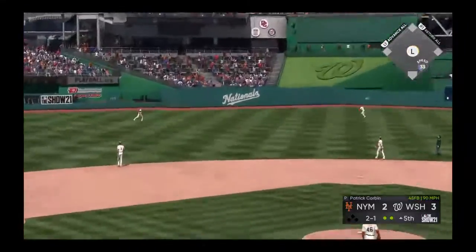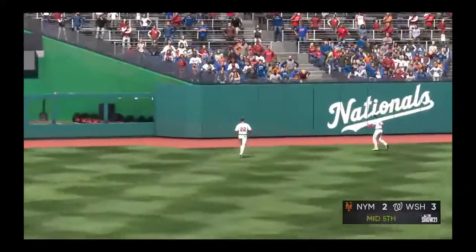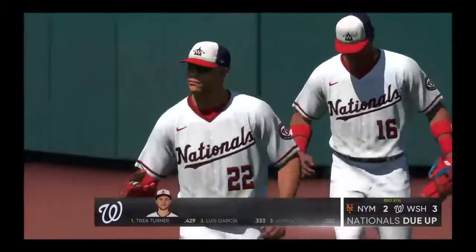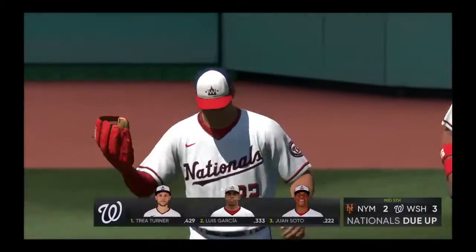Lifted the other way to left center. Left fielder giving chase. He's got it. A great running play, and that'll retire the side. Down in order go the Mets. They trail 3-2.